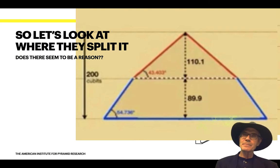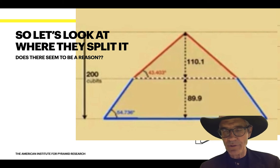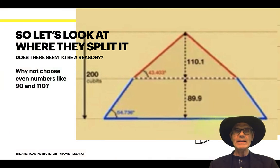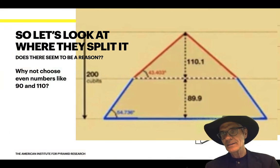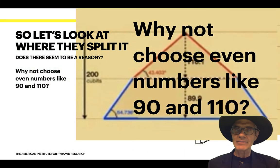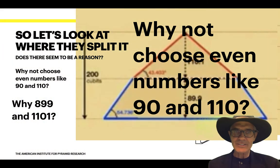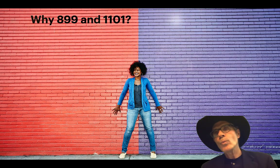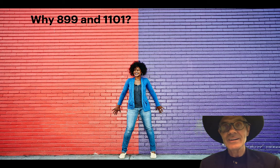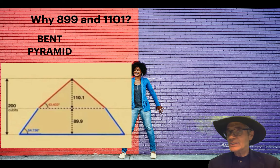Okay, so here's the split. The split puts 110.1 of the 200 cubits above in the top part of the bent pyramid, and the bottom is 89.9. Now, why not choose even numbers like 90 and 110? You know, why have 110.1 and 89.9? Why don't you choose even numbers, okay? That's probably a hint as to what they were trying to tell us. Why 89.9 and 110.1 instead of 90 and 110? So that's what the Bent Pyramid chose to do.